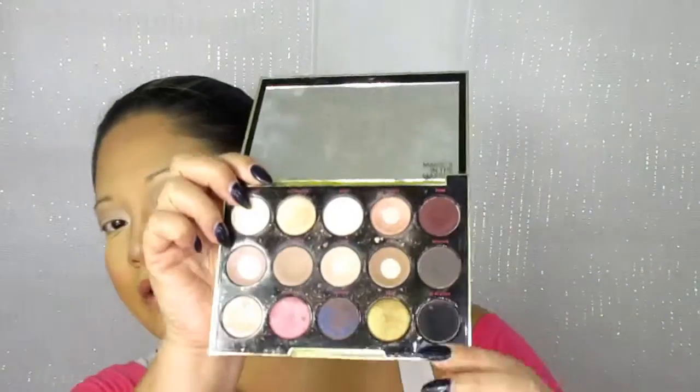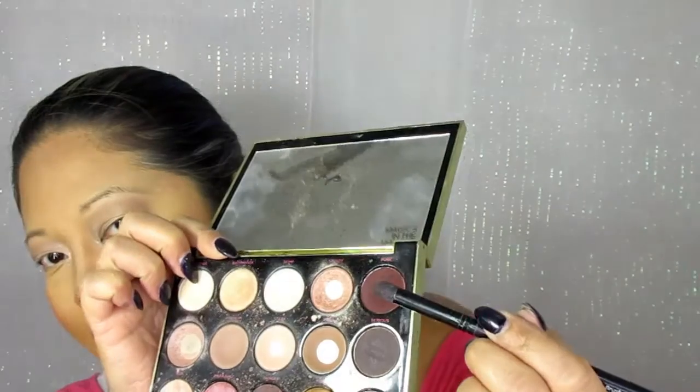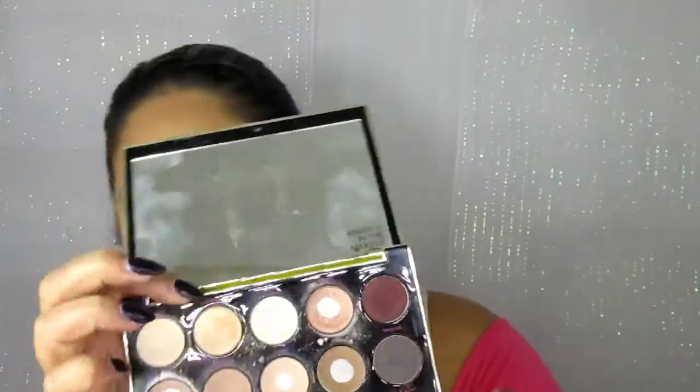Now going into the color Punk here. And I'm going to just put that dark in the outer corners. Here you're going to use a small rounded brush that you can go ahead and place this color on your outer V of your eyelids. You're going to make it a little dark here because we're going to smudge it out with another brush. Just be this much.